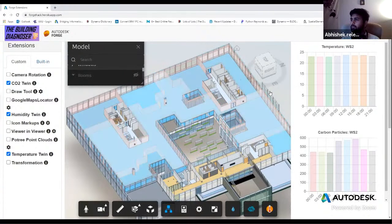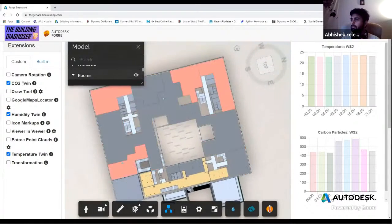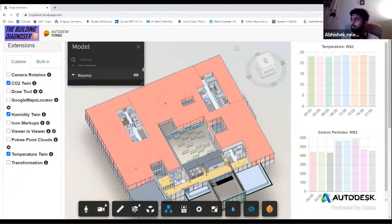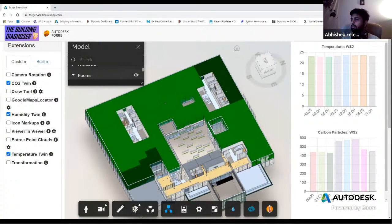and to get a detailed analysis of the exact areas that are affected, we can see which areas have high temperatures in comparison to other rooms in the building. Similarly, we can compare the temperatures to the CO2 values, and we can see the same rooms which had high temperatures also have high CO2 levels or changes in CO2 levels. And also we can check the humidity, and you can see the humidity is high in the two corner areas of the floor. So we can make a diagnosis based on that.